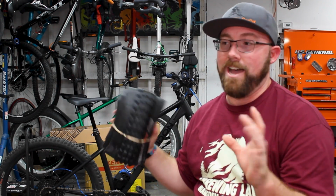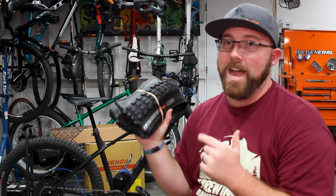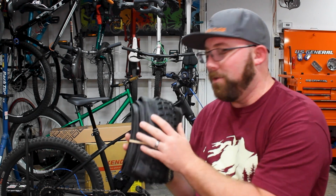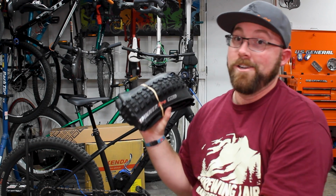So for this one, I think this is the one that I saw has the most casing options for it, as well as multiple tire size options. So say you run the 2.4, I believe they have a 2.6 as well. So you have a few different options for width on here. But ultimately, Kenda Pinner Pro's an underrated tire.